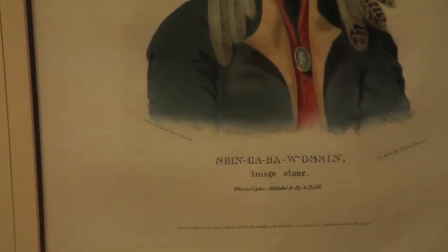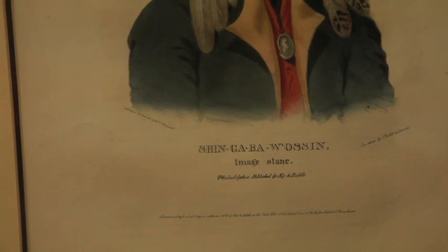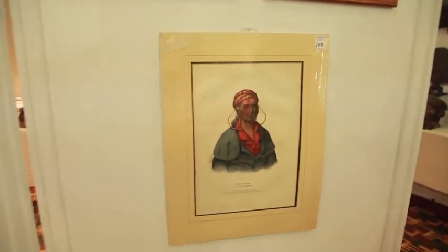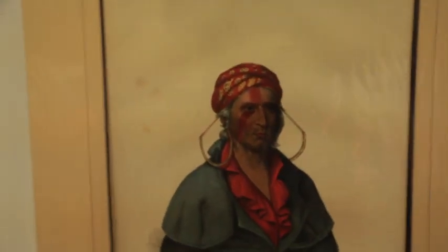So there are 10 different lots of these, and they're really quite interesting. Some are framed and some are just matted.